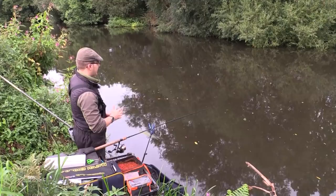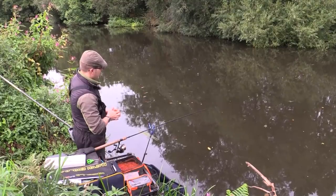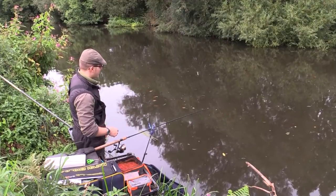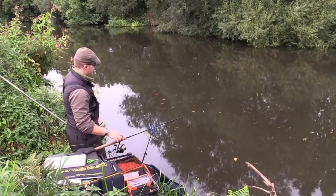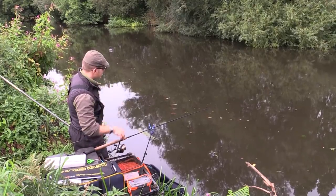If I was just chucking the waggler there, I would just assume that the fish were down the peg and that I wasn't getting the right form of presentation. But by chucking the link over it, I found out that the fish were actually right under where I was feeding, so I couldn't get the float down to them quick enough, so therefore I needed to feed further down the peg. And it's little things like that that can make a massive difference, and on these little practice sessions, they're invaluable little bits that you can learn.